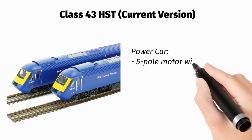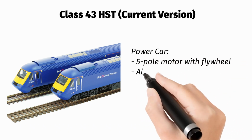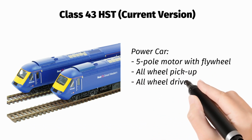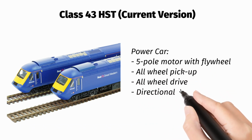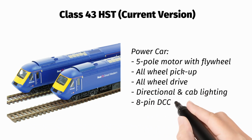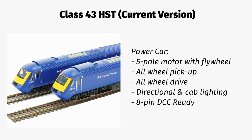The power car comes with a good quality 5-pole motor with a flywheel, has all-wheel pickup and all-wheel drive. It also delivers features such as directional and cab lighting running from a single control under DCC. The power car also comes 8-pin DCC ready.